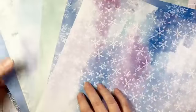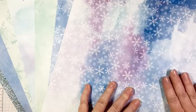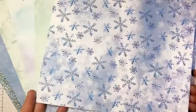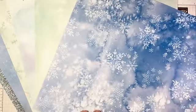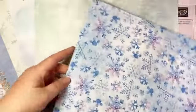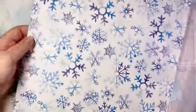And then, of course, we have the beautiful DSP. Now, this DSP, I am all about the watercolor washes, right? I just love it. And I love the fact that they've superimposed the snowflakes on top. I just think it's so beautiful. So we have lots of snowflakes on one side, smaller snowflakes in the watercolor wash. Look at this one. Doesn't that just remind you of a frosty window? And some more snowflakes on that side. This one looks like frost to me. And snowflakes.